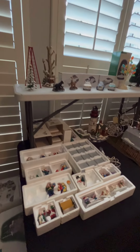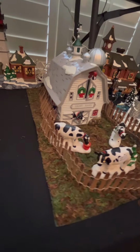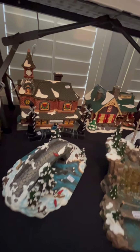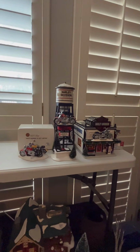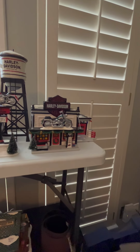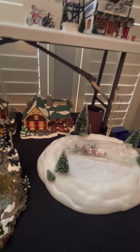In the master bedroom, walk in and the first thing we see is some decorations, some Christmas decor. But wait until you see these. This is the Department 56 Christmas Village. And these are not your average pieces. This dairy barn is precious. The Harley. I've never seen that one in person before. So lots of Department 56.